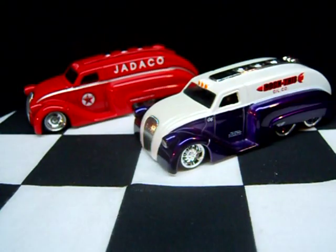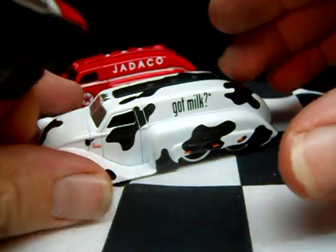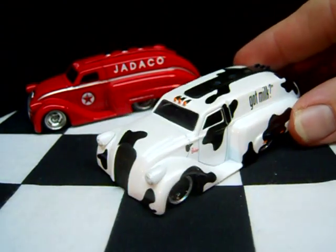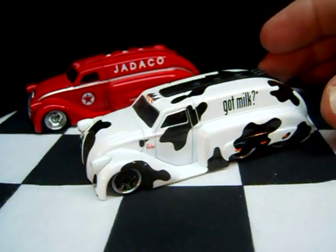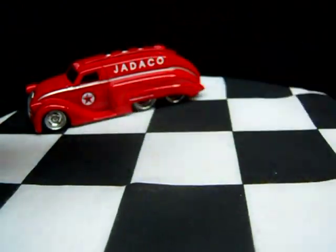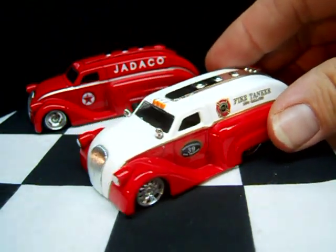And then Got Milk. I like this Got Milk piece right here. I like the cow pattern. It's kind of neat. Make it like a high-end milk truck, I guess. And then my final one is this fire tanker. I like this one too.